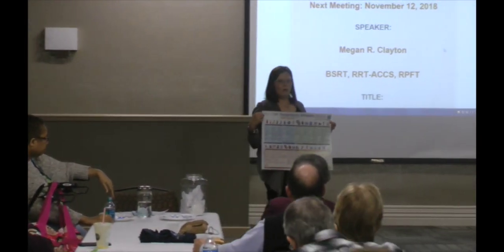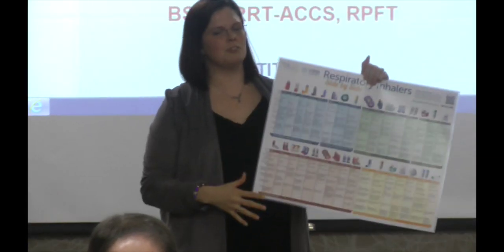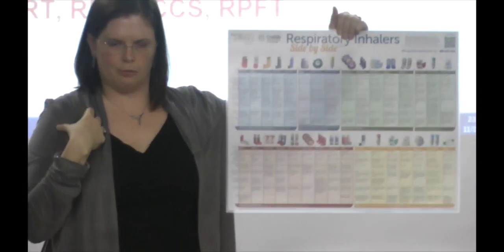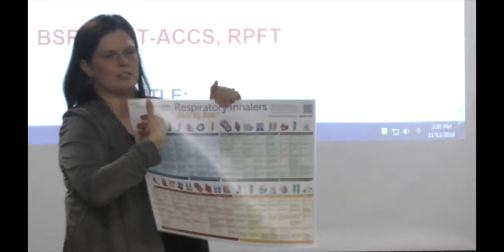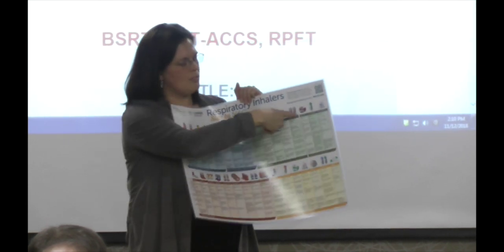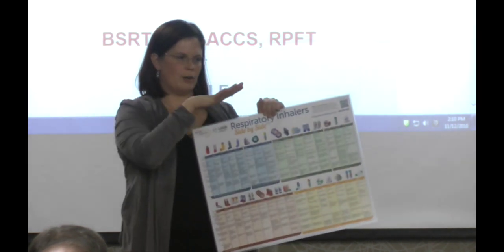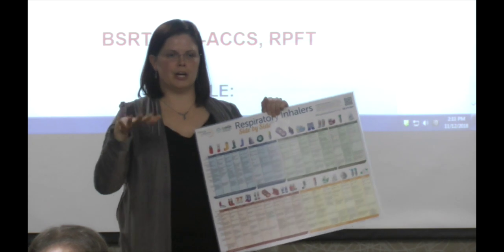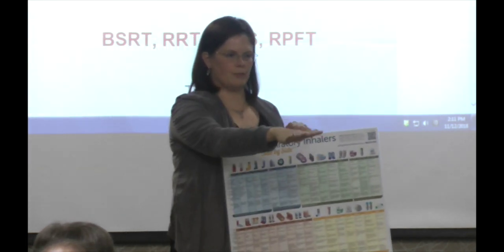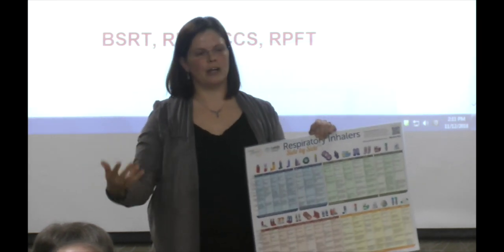So, it's like walking around with this in front of you saying, what does this mean? It's very important that y'all know, and I know this is hard to see. So this is made more for the clinicians like we are. These are all the different inhalers that do the exact same thing right here. All these do the exact same thing. All of these do the same thing, and all those do the same thing. There are different options out there, and what your doctor is trying to do is see what works best for you. So if you're prescribed something, and your insurance pays for it, try it.